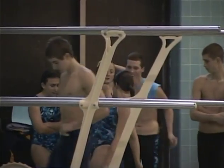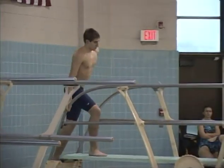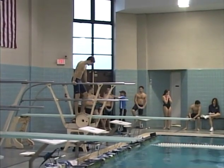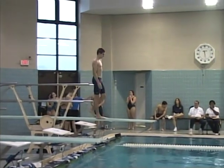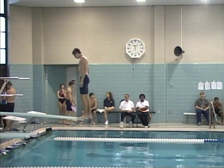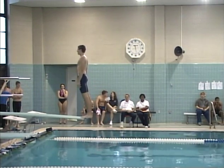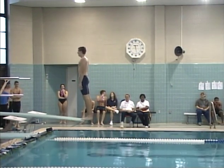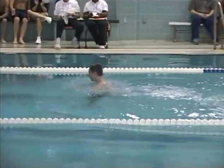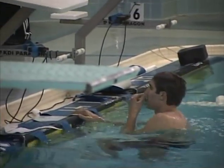Boys are up next, Upper Merion. He just did a back dive layout. That was good. He was back a little farther than 3 feet, which is what he's supposed to be, but he got 4.5, 4, and 4, which is pretty good.